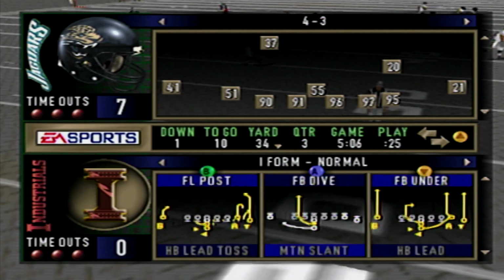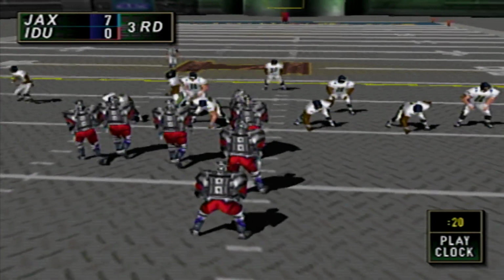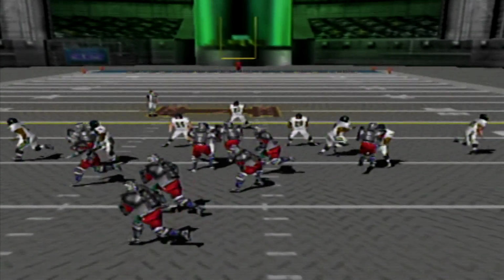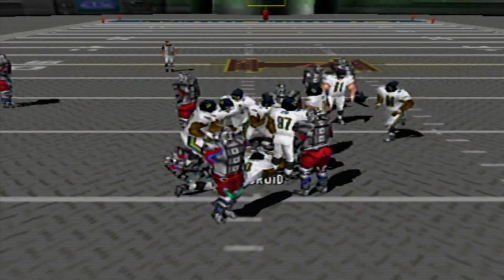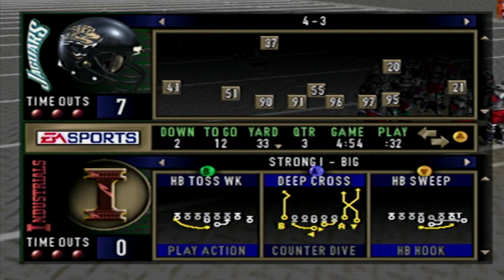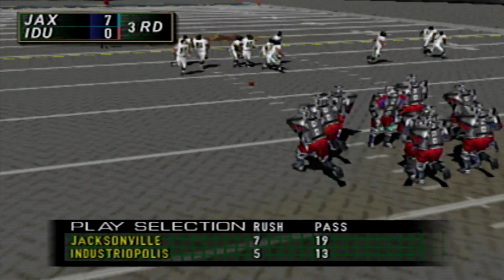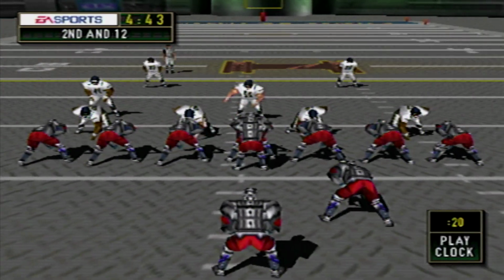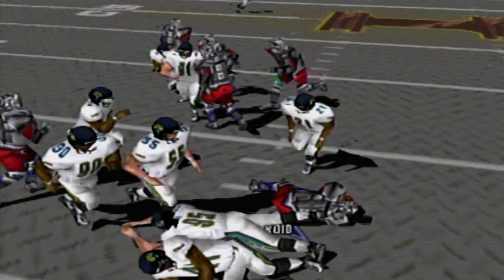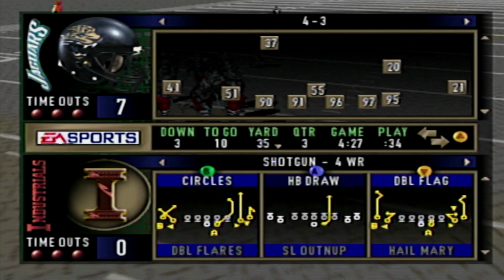First and 10. They'll go from the I formation. The defense filled all the gaps and the runner had nowhere to go. Two tight end. Third and 10.